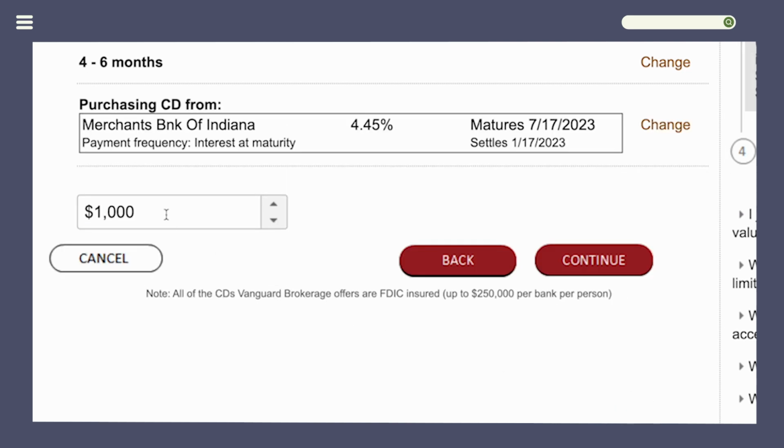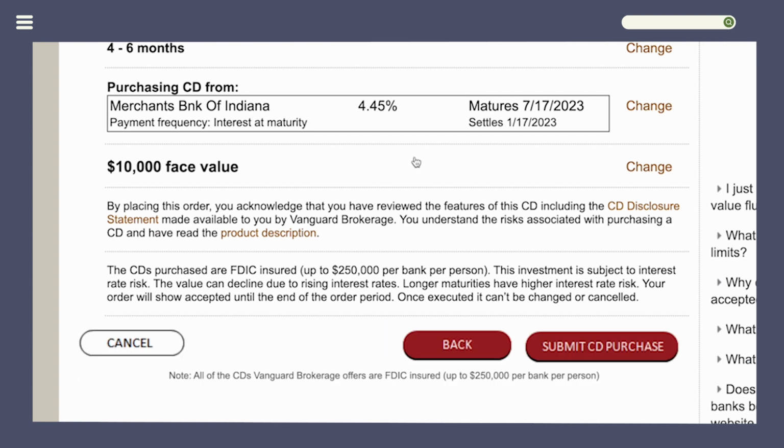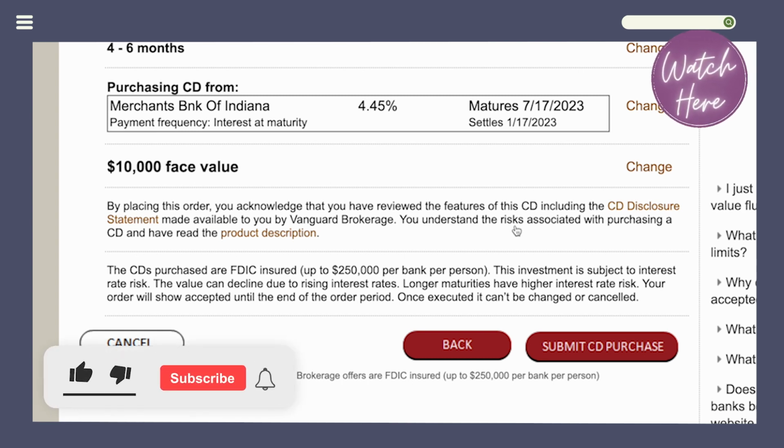And then you'll need to input how much you want to buy. So Vanguard is $1,000 in chunks. So let's say you want to buy $10,000. Type that in, click on Continue. And again, it's just telling you that all CDs are FDIC insured. And you can click on Submit CD Purchase. One last thing, you want to make sure that you fund your specific Vanguard account first before doing this. If you have another account in Fidelity and want to buy brokered CDs in Fidelity, check out our video on that.